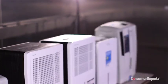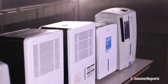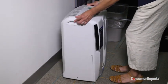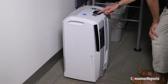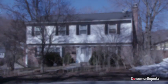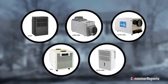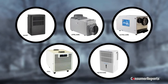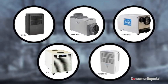They all take up about the same footprint, around a square foot. Make sure to leave some space around it to allow for airflow, usually about 12 to 14 inches from the wall. There are also whole house dehumidifiers that claim to handle an area of up to 3,000 square feet. Some are portable, while others can be hooked into your central heating or air conditioning system.